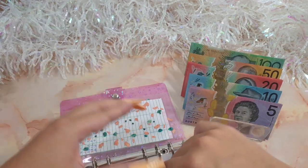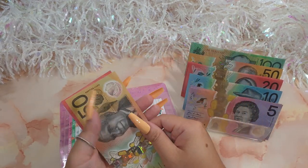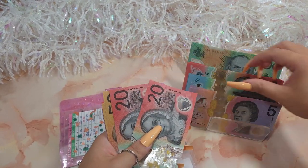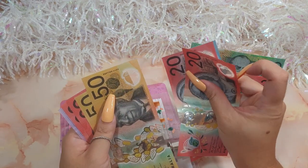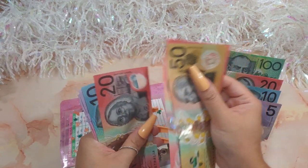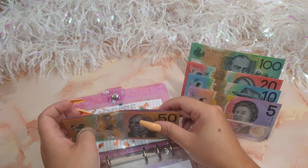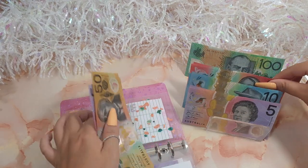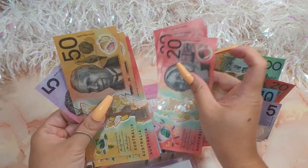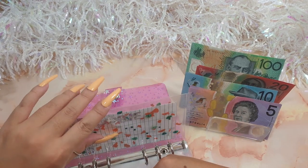Hobbies will be receiving $200, so 50, 70, 90, 5, 100, so 200. So we'll make it with 50 to 20s and a 10. So now it has 51, 20, 40, 60, 80, 95, 200. Was that $100? Yes, so another 100, sorry. So 20, 40, 60, 80, 100. So now it has $300 in my hobby envelope.